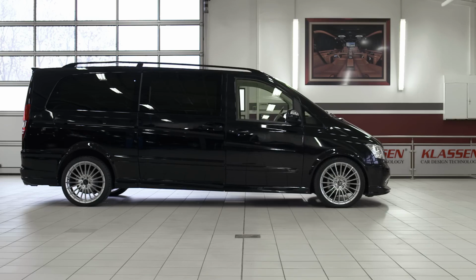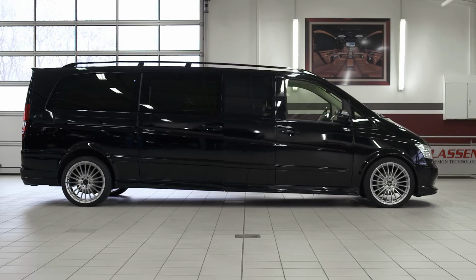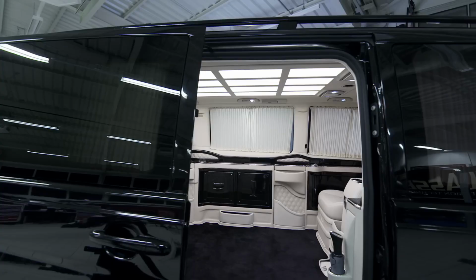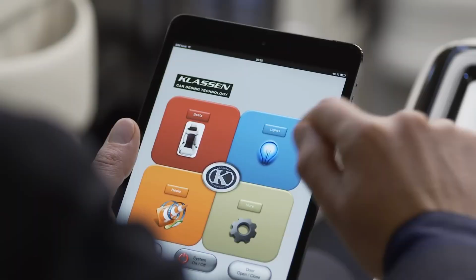The limousine features fully automatic door and curtain functions, as well as an iPad for full control over everything from mood lighting to side panel operation. You can even use voice commands to operate the limousine. The glossy carbon fiber finish on the side panels adds to the beauty of the limousine.